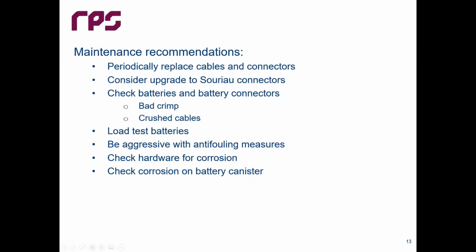If you're doing a long-term deployment, I would consider upgrading to the Swaro connectors, and I'm sure I'm saying that incorrectly, but it's a higher grade connector that's now available, that is shown to be very robust and avoids some of the problems we've seen. Also recommend paying close attention to the batteries and the battery connectors. When you get the batteries from the factory, we have run into a few instances where there was a bad crimp, or the cables had gotten crushed during shipping, and while they look good, you start moving them around, and in the connection, you get a spotty connection.